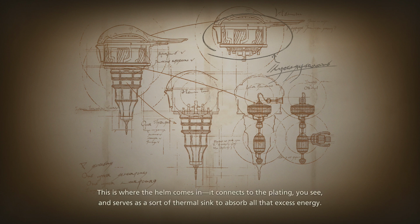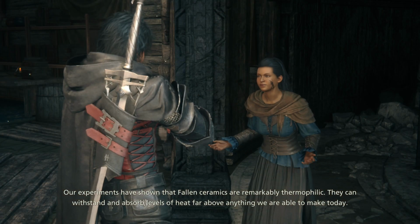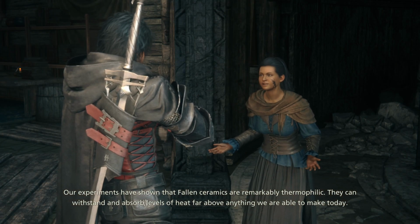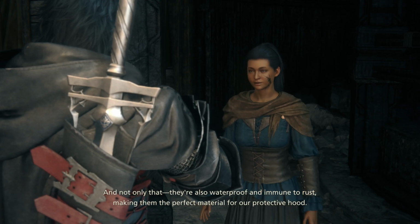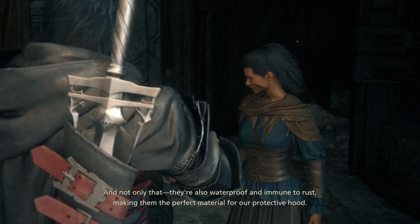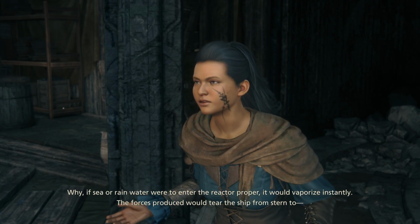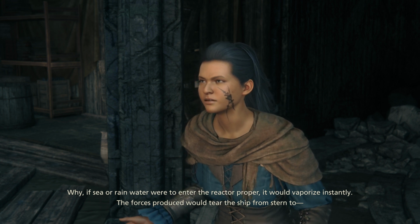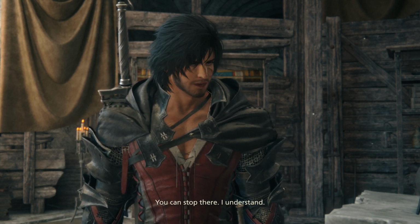This is where the helm comes in. It connects to the plating, you see, and serves as a sort of thermal sink to absorb all that excess energy. Our experiments have shown that fallen ceramics are remarkably thermophilic. They can withstand and absorb levels of heat far above anything we are able to make today. And not only that, they're also waterproof and immune to rust, making them the perfect material for our protective hood. Why? If sea or rainwater were to enter the reactor proper, it would vaporize instantly. The forces produced would tear the ship from stern to... You can stop there. I understand.